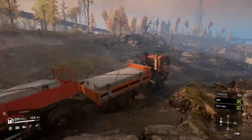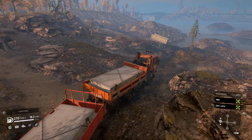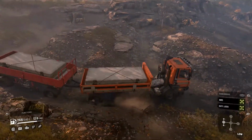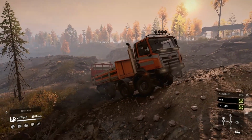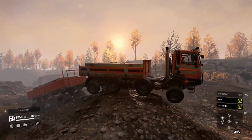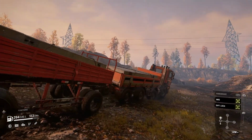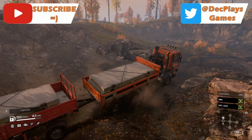Strangely, it does actually have smaller tyres than the Azov 64131, but has no option for saddle low, which means the chassis ride height will be slightly lower than the Azov. So this seems to be an arbitrary yes-no decision during development. It doesn't really make sense as to why it doesn't have saddle low as an option. So anyway, I'm going to give this truck a rating of 6.5 out of 10, as it's just missing too much really. It is a fun addition though, but it's a bit unique but doesn't bring a whole lot to the table.